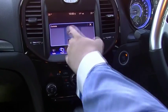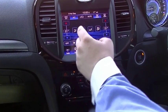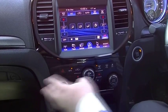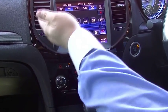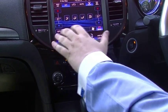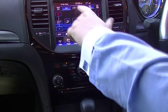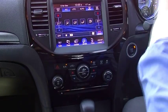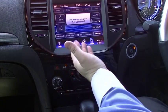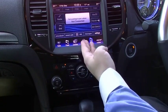Controls, so you can set it into sport mode if you want, but I mean, being an SRT-8, probably the mode you want. Climate control, yes, you've got buttons down here, but why would you when you've got all of the buttons on the screen? See exactly where you want the air to go. You can play with the dual zone climate control or sync it, and exactly for your rear demister, that's the one that'll turn the mirror ones on as well.